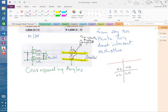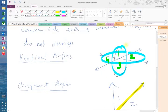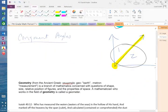All right, now, we talked Friday about vertical angles up here. Okay, talked about these vertical angles. Vertical angles are congruent. Okay, we talked about adjacent angles. Okay, these are your adjacent angles. Adjacent angles aren't congruent. Okay, but a lot of times, those two adjacent angles are going to equal 90 degrees. Okay?